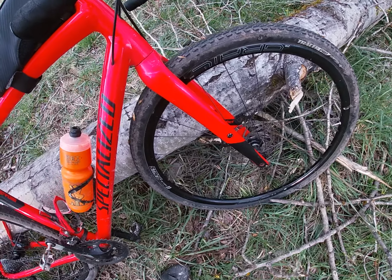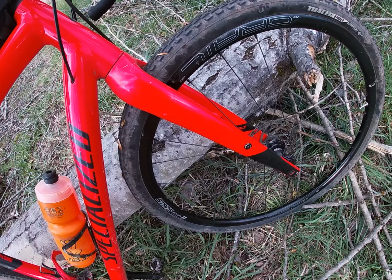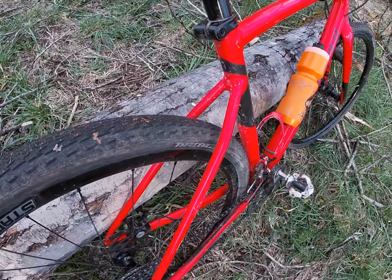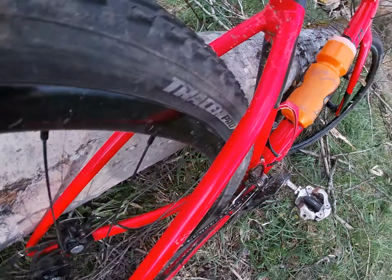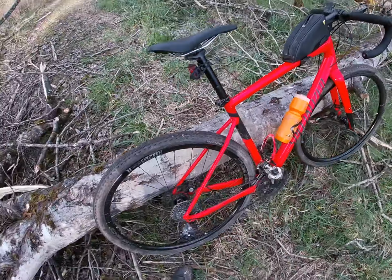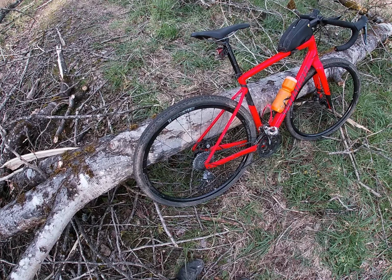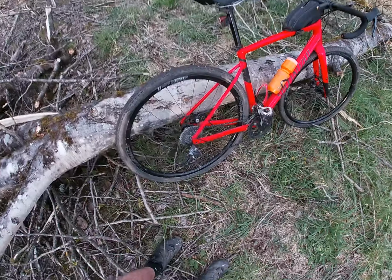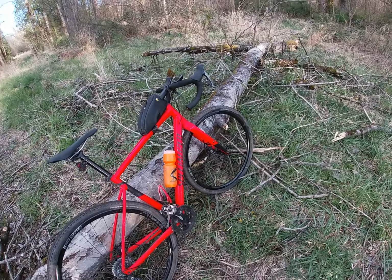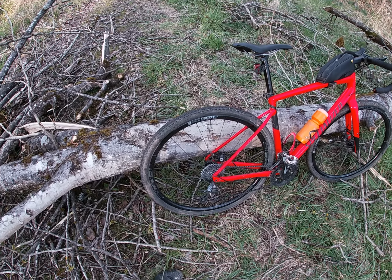This has an aluminum frame with a Fact carbon fork, and it can only hold about 38 mil tires, so we're pretty maxed out there, as you can see with the clearance. The newer models, even the base ones, I believe allow you to have bigger tires, which would be helpful. You could also put racks front and back on this to allow you to do a little bit of bike touring or bikepacking.